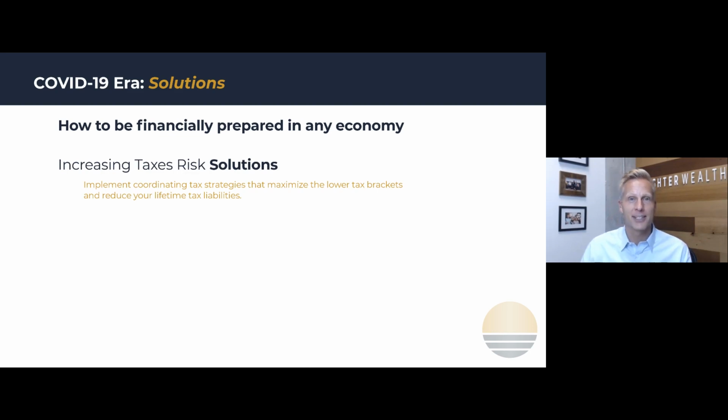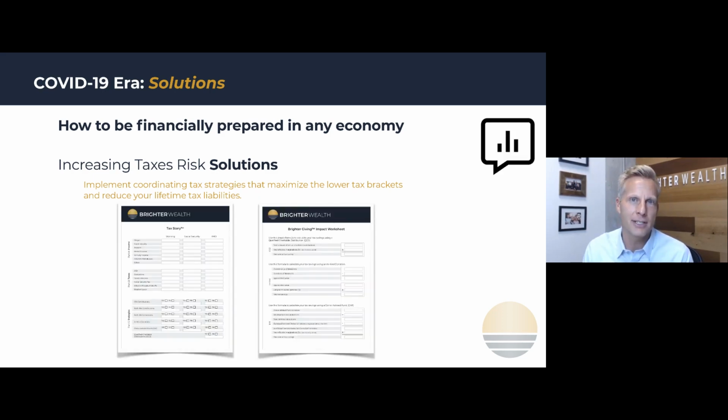Increasing tax risk solutions. So this is one of my favorite topics within retirement finance, because a penny saved is a penny earned. Any dollars less that goes to the government is 100% of a bonus to you in your pocket. And so reducing your taxes not only now, but in the future is so powerful. So in increasing this, what you can do is implement tax strategies that help maximize your lower brackets now and move you from tax deferred into a tax-free environment, where a lot of you in this class today might actually never pay taxes in retirement if you plan appropriately. So in this example, you can see we use a couple of different tools inside of our Brighter 360 plan as solutions to help you accomplish that.